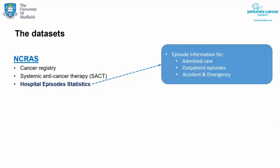And finally, the Hospital Episode Statistics, information on all the secondary care a patient has had, including inpatient care, outpatient care, and accident and emergency episodes.